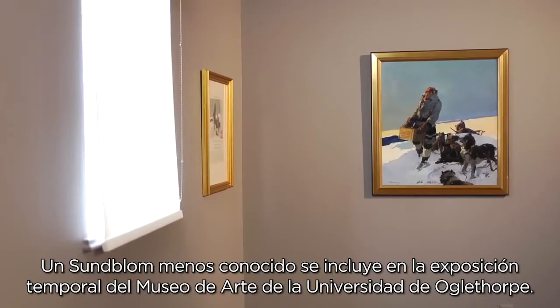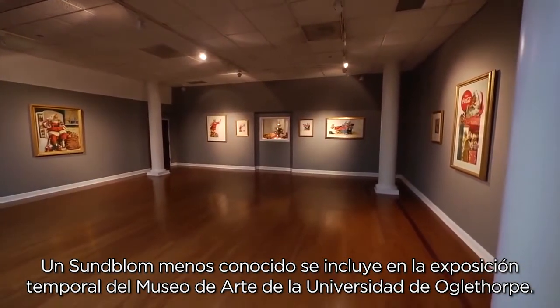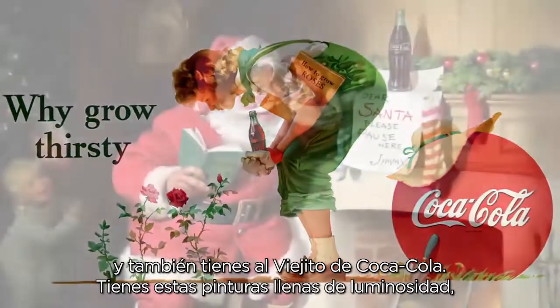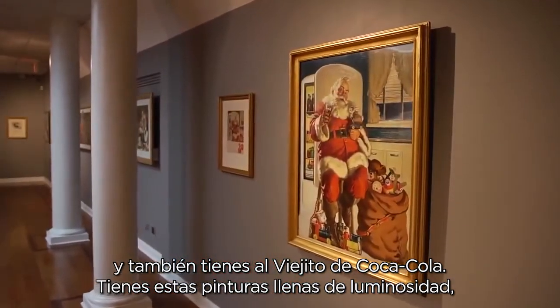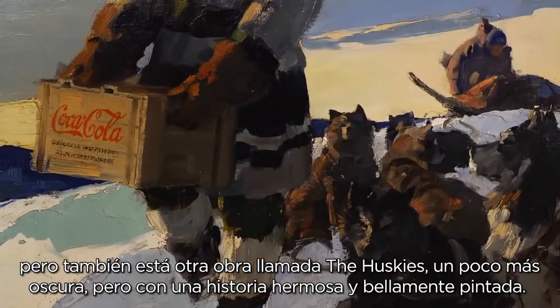A lesser-known Sundblom is included in the temporary display at the Oglethorpe University Museum of Art. You have the famous Yes Girl, you have the Why Grow Thirsty Girl, you have the Coca-Cola Santa Claus. You have these really light, airy paintings. But this other piece of art, the Huskies, it's a little darker, but it tells a beautiful story and it's beautifully painted.